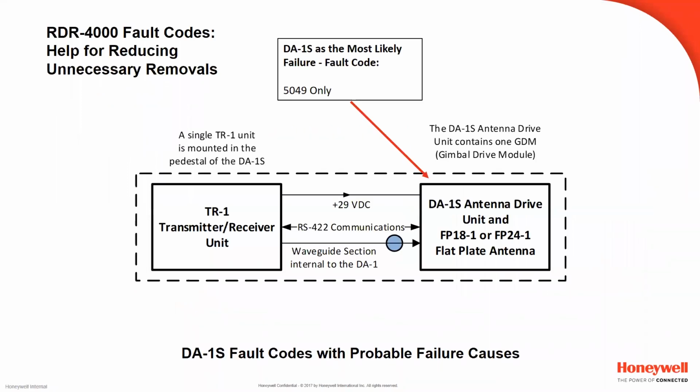Okay. Once again, here's the interface between the TR1 and the DA1S. Please remember we have the 29 volts DC from the TR1's internal power supply to the DA1S, which powers the internal GDM gimbal drive module of the DA. And we have the RS422 communications link and the bidirectional waveguide section, which is internal in the DA1, transmit and receive energy. And we have one associated fault code we want to address in this session for the DA1S.